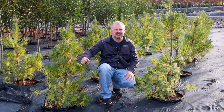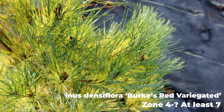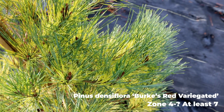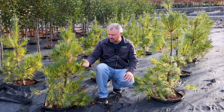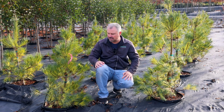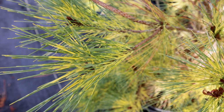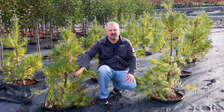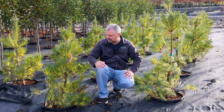This is Pinus densiflora, called Burke's Red Variegated. And it has this incredible variegation in the needles on every single branch. This one's a fairly rapid grower if it likes the space it's in. This one can get 20 feet in height ultimately. It's incredibly showy in a winter garden. And again, this is the reason I came down to Panther Creek to buy things for my landscape company. I always find something that's super interesting here.